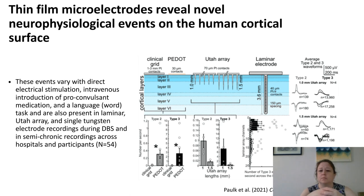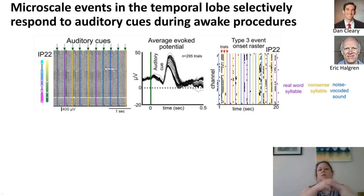And because we were able to observe these in so many different cases, we're starting to ask the question of what exactly they are, because one aspect that was pretty exciting was the fact that they varied with a particular word.